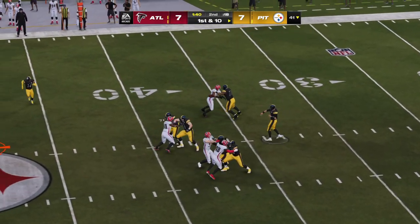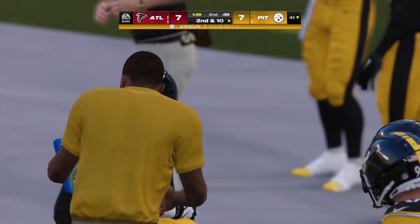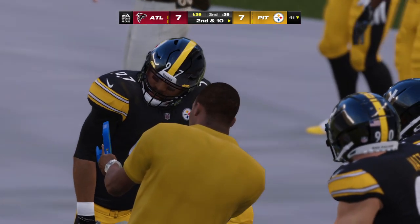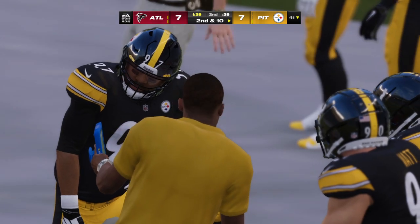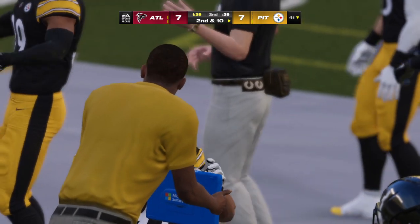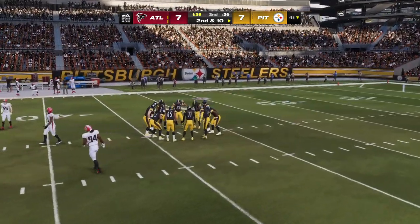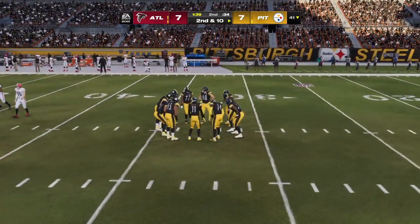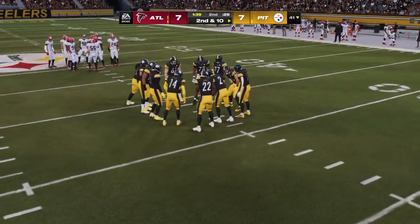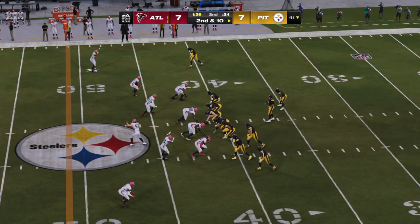Now Rudolph on 1st down. And that is going to be incomplete as he led him a bit too much. But there's an incompletion, partner, and the struggles through the air continue because so far their lack of passing production has led to a lack of points. Second and 10.